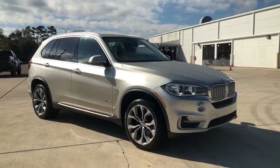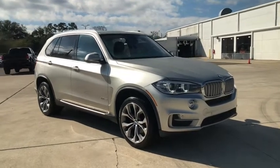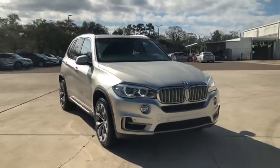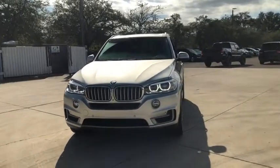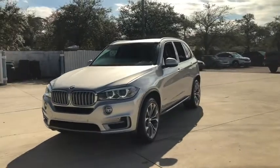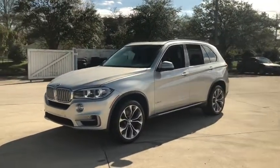Make a great choice today with the 2015 BMW X5. The BMW X5 is an award-winning performance, space, and efficiency vehicle. This vehicle has less than 130,000 miles.